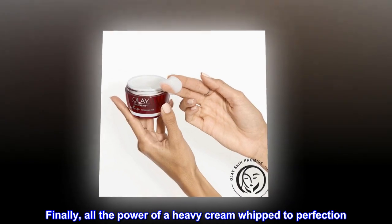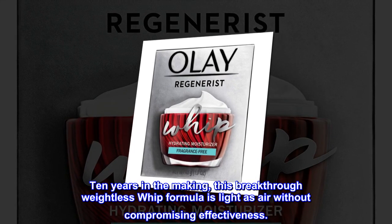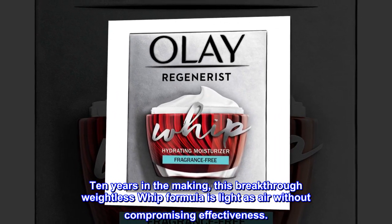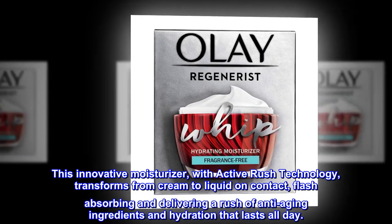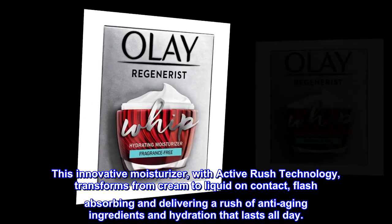Finally, all the power of a heavy cream whipped to perfection. 10 years in the making, this breakthrough weightless whip formula is light as air without compromising effectiveness. This innovative moisturizer, with Active Rush technology, transforms from cream to liquid on contact, flash absorbing and delivering a rush of anti-aging ingredients and hydration that lasts all day.